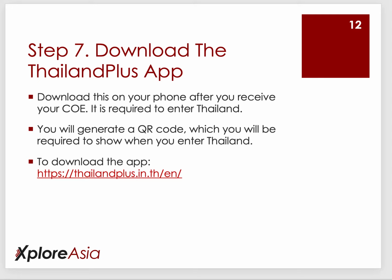The last thing you'll have to do is download the Thailand Plus app. This is a new thing that the Thai government requires of all travelers into the country. It's just a way to declare that you don't have COVID, that sort of thing. So you'll download this on your phone after you receive your COE, and it will generate a QR code, which you'll be required to show when you enter Thailand. So you will have to do this. You can download it in the App Store. I've also included the link here. Do make sure that you complete that before boarding your flight.